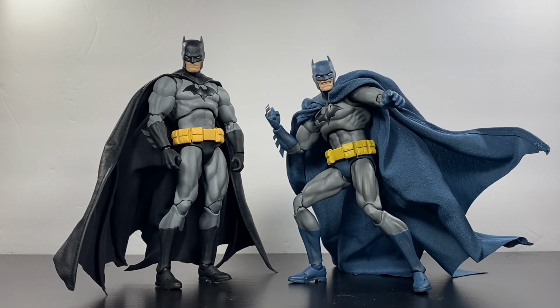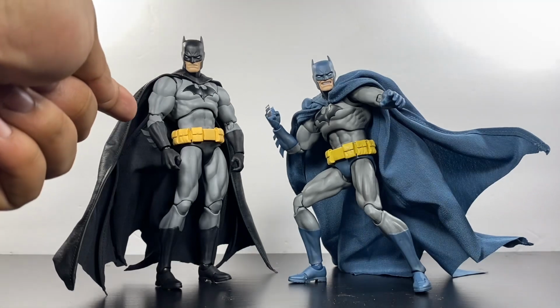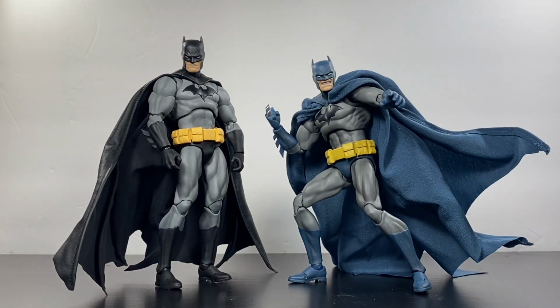Yes, there are some things to nitpick. The cape is definitely an issue. Yes, it bothers me. But that's the only issue I had with this guy. Everything else is fine. As you can see, I changed the cape on this guy. The black version. And this has easily become my favorite Batman. Well, it's my second favorite. It's my second favorite because you guys will understand why my number one is my number one.